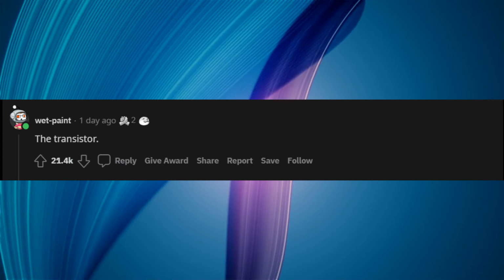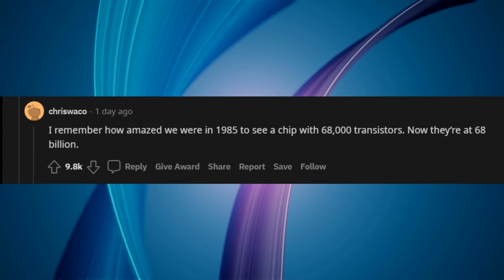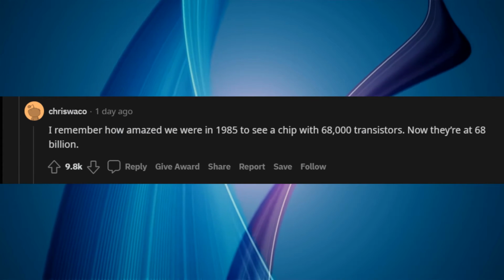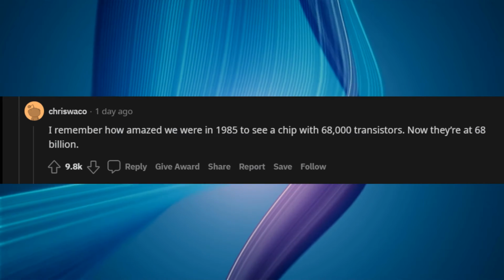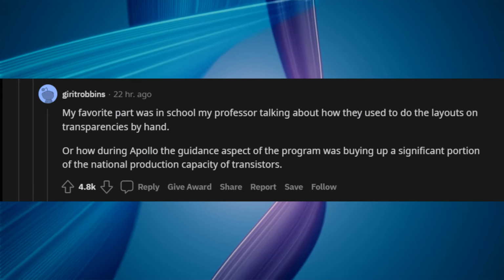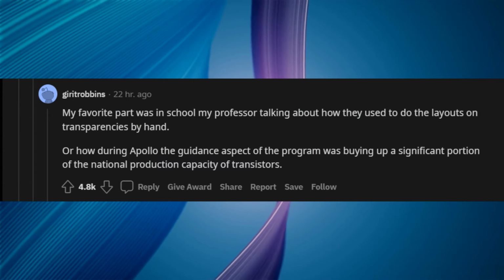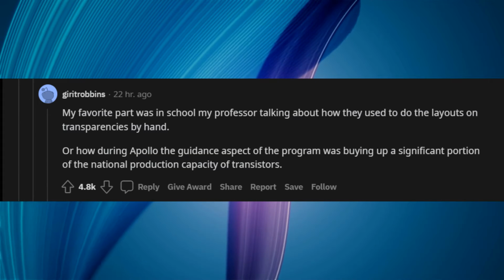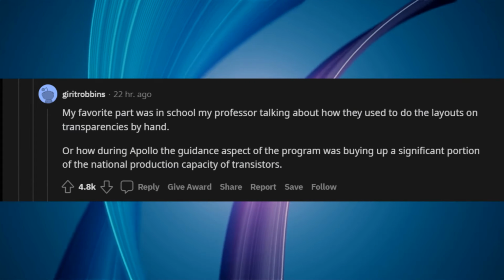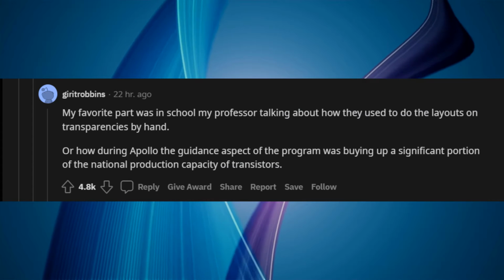The transistor. I remember how amazed we were in 1985 to see a chip with 68,000 transistors. Now they're at 68 billion. My favorite part was in school my professor talking about how they used to do the layouts on transparencies by hand, or how during Apollo the guidance aspect of the program was buying up a significant portion of the national production capacity of transistors.